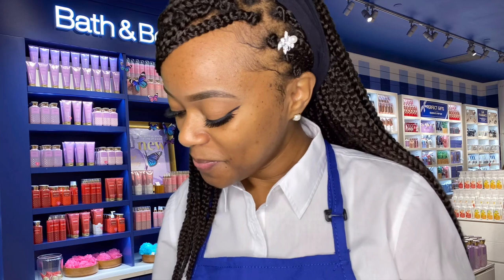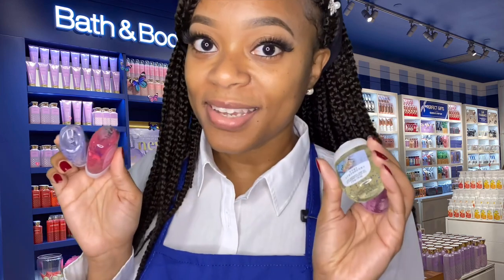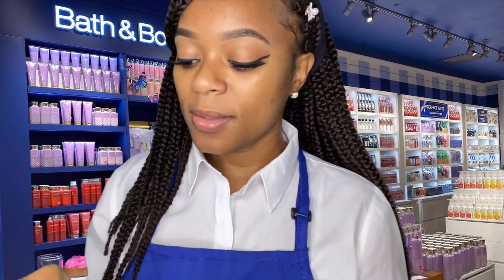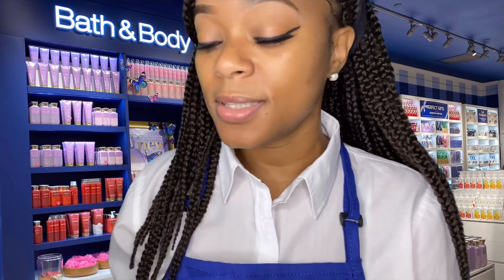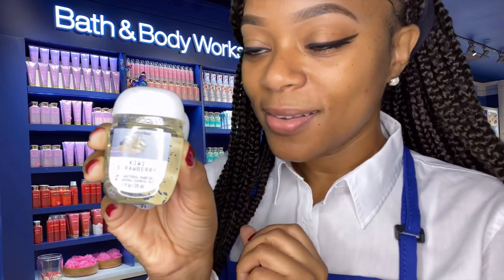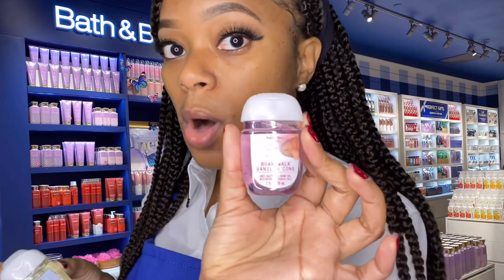One more thing before I send you off. I have the hand sanitizers that I wanted to show you. This is the butterfly scent that I was showing you earlier. We have it. Then we have this one, I think it's really good. It's called Raspberry Tangerine. And again, you can mix and match. It's $8 for $5. This is Kiwi Strawberry. And this is Boardwalk Vanilla Comb.